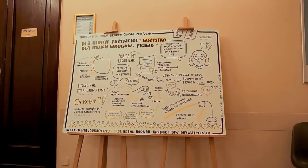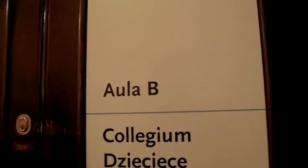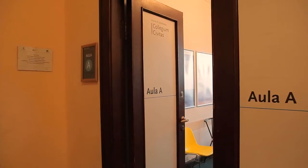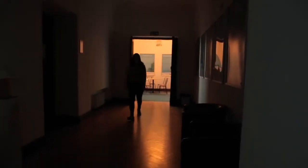Lectures are held in many classrooms on all floors, including four lecture halls found on the 12th floor. Aula A, B, C, and D, which are intended for meeting in larger groups. Close to Aula A, there is a meditation room where you can find a quiet space to either meditate or pray.